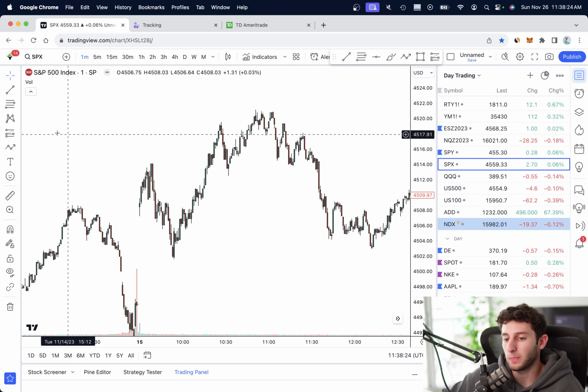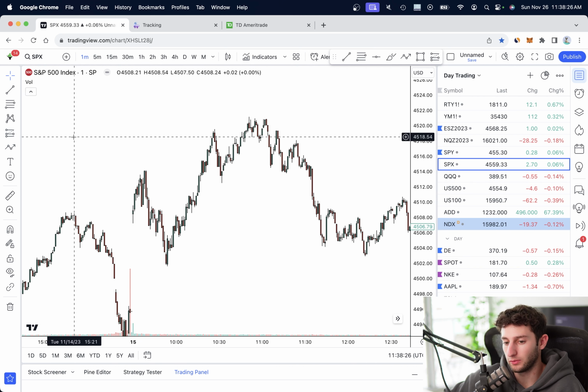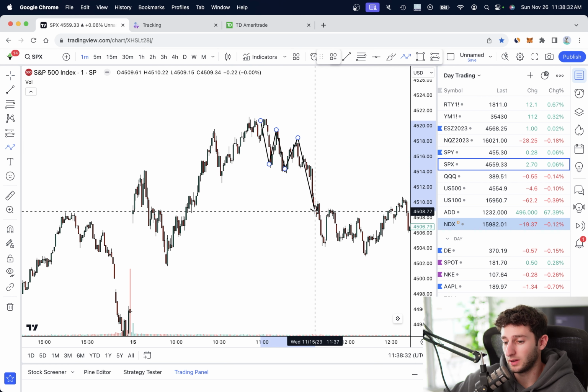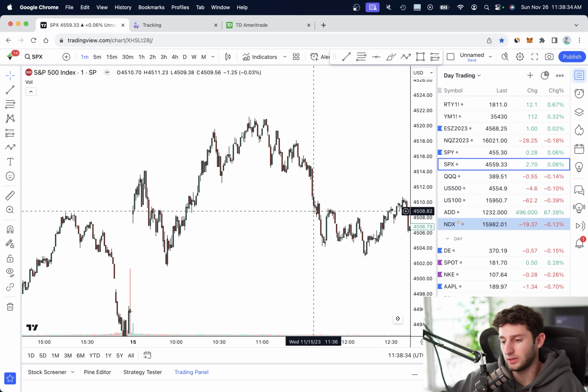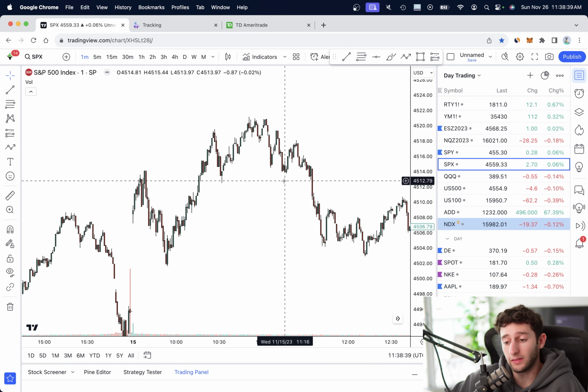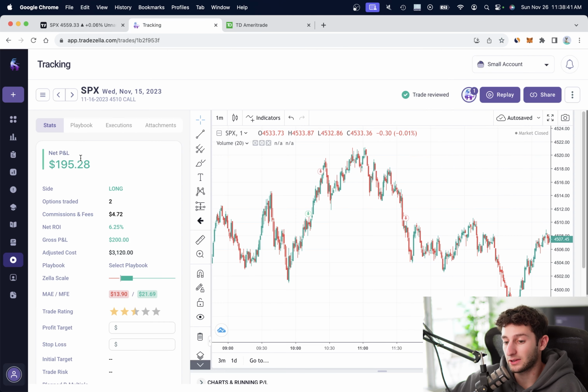Why did I do that? Well, I was holding runners for a higher move, right? Trying to keep a good risk reward. And price came back down. We started seeing lower lows and lower highs. So I said, okay, we're making lower lows and lower highs. My stop loss no longer makes sense. I should be out of the trade. So I get out of the trade and that's it. That's how I have a small win.